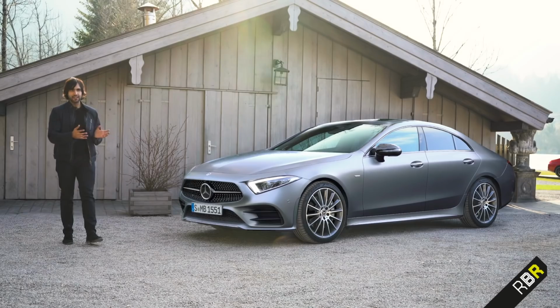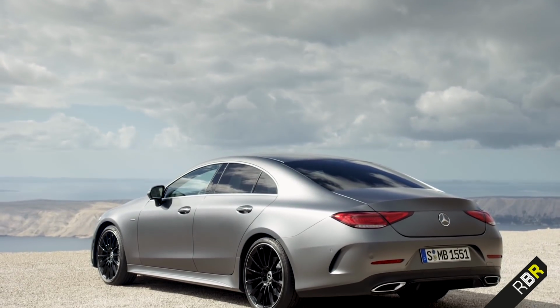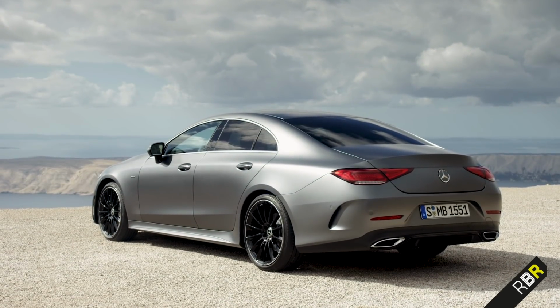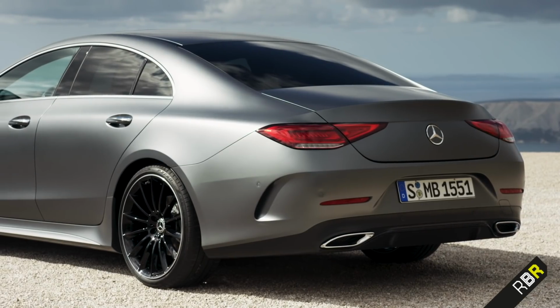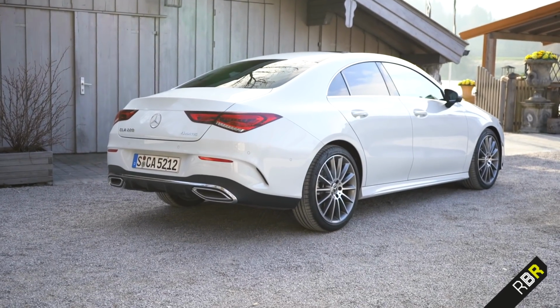And then from the rear, oh dear. This is one area that I think very few of us have really come to terms with. Yeah, the AMG one looks good. That's because of all the AMG bits. But really, those rear lights, it's not doing it any favors. But then enters this, the brand new CLA.